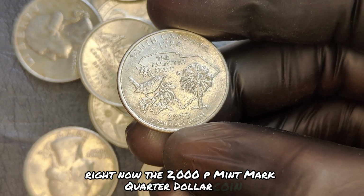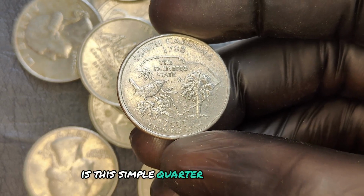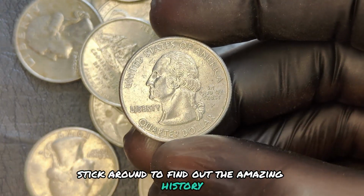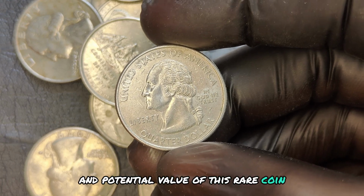We're diving into a fascinating coin that could be sitting in your pocket change right now, the 2000 P mint mark quarter. Is this simple quarter really worth millions? Stick around to find out the amazing history and potential value of this rare coin.